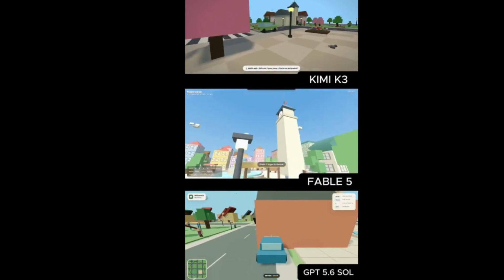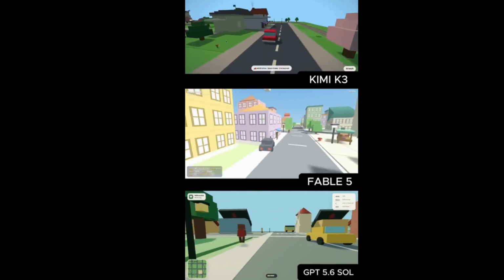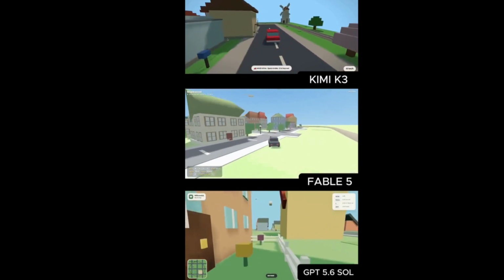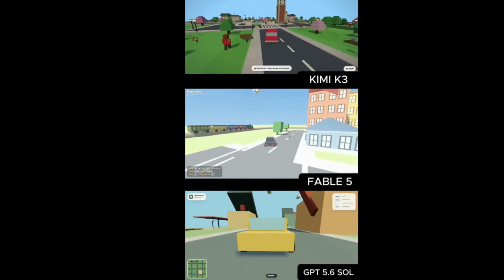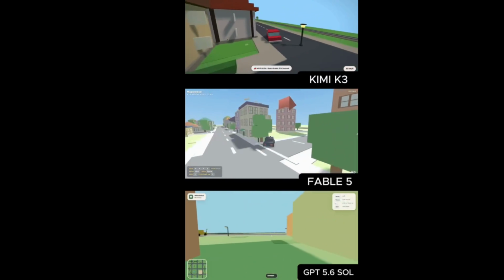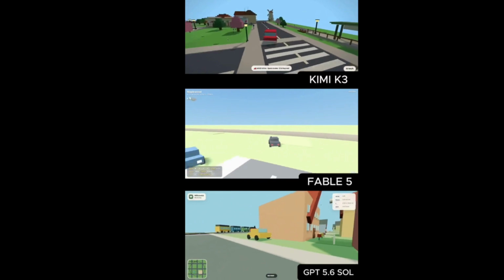Now let's test Kimi K3 on complex 3D spatial reasoning using WebGL and Three.js. Here we have another three-way benchmark: Kimi K3 versus Fable 5 versus GPT 5.6 Sol, generating an interactive low-poly city driving simulation. Notice how Kimi K3 handles spatial pathfinding, car movement physics, camera tracking, and town asset placement like buildings, roads, and windmills. Fable 5 stutters with collision geometry, and GPT 5.6 breaks camera perspective, while Kimi K3 builds a fully playable 3D driving environment right out of the box.